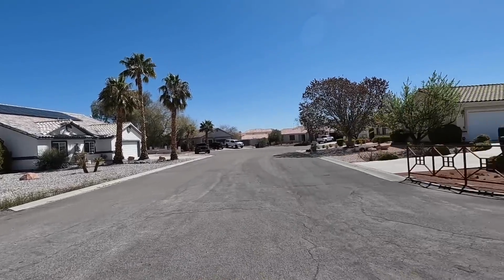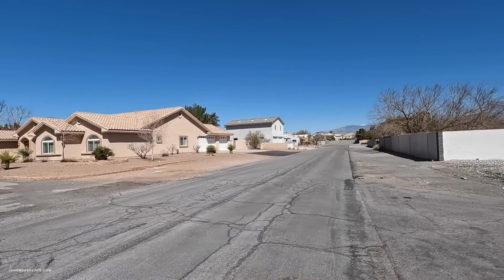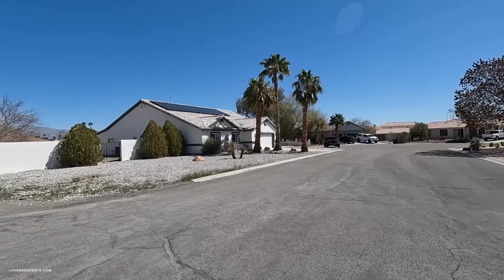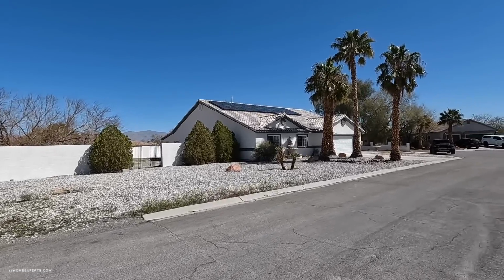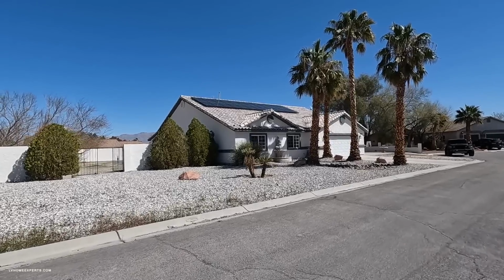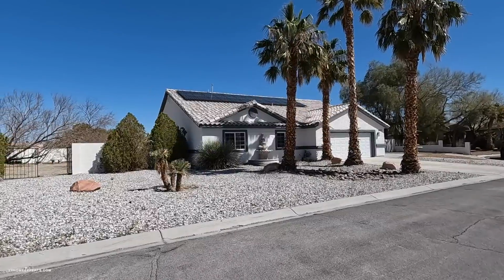So in this area here, as you can see, these are all bigger lots, individual homes. And a lot of these homes here were built in the early 90s. So this is a corner lot. Now this home has been renovated. Property features: 2,758 square feet, 4 bedrooms, total 3 baths, single story.